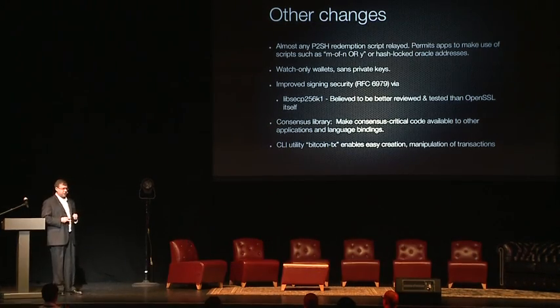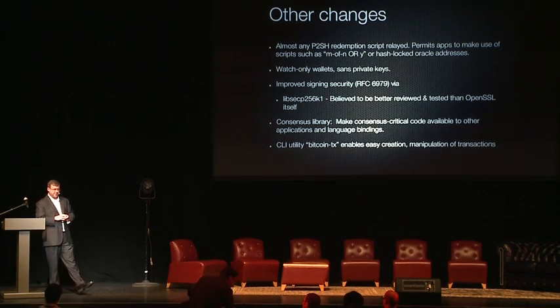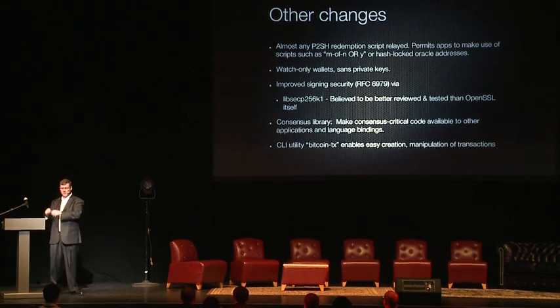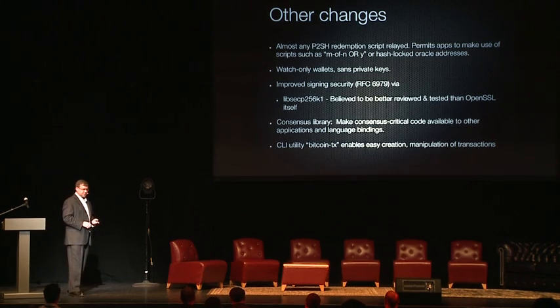But with pay-to-script-hash, you pay to a hash, and then at redemption time, that's when you actually see the script. And this change will relay any of those scripts, enabling much, much wider breadth of features. You can do, for example, an M of N multisig or another key. Or you can have multisig and multisig to enable two groups or three groups. It's really limited by the Bitcoin script language itself. We have watch-only wallets, so you don't have to load the private keys into Bitcoin.